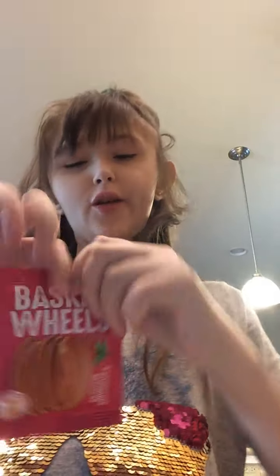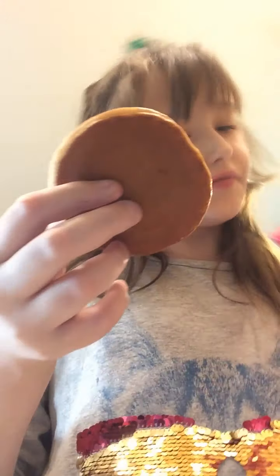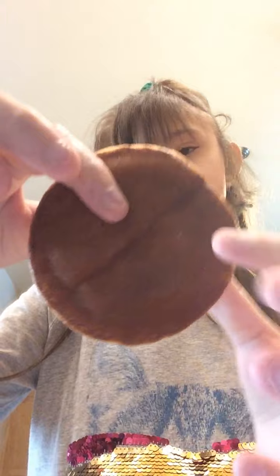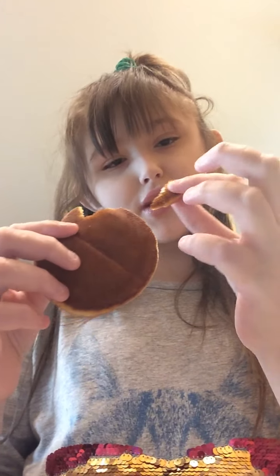So, we have this. Again, we need scissors. Oh my gosh, is this one just... Yeah, it's one little pancake. One flat pancake. This is what it looks like. Actually, wait, is this breakable? It is. I'm gonna actually just take off a bite like this, maybe. Let's try.